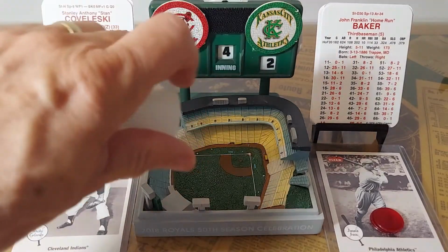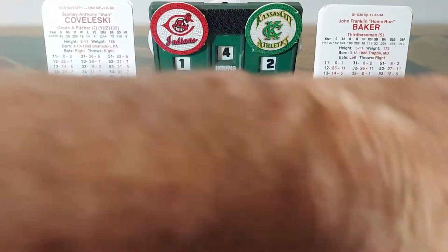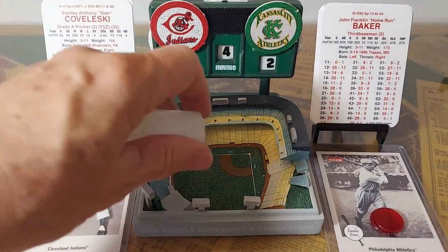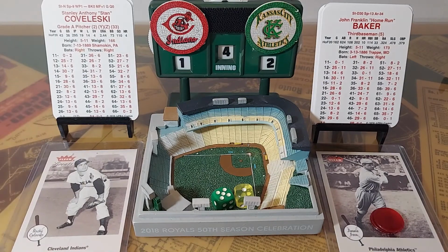Here's a pitch to Home Run Baker. The ball jumps out of the stadium, or the dice jumps out of the stadium. We'll re-roll. 5-1 is an 8 against an A. That's going to be a fly ball to center field. Kenny Lofton is under it and makes the catch, but the Athletics add 1 to the scoreboard on the home run by Mark McGuire. Go to the top of the 5th, 2-1 Athletics.